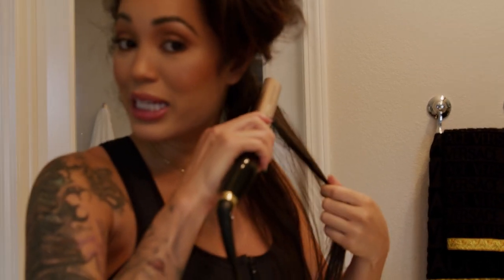So I'm pretty much just going to be straightening my hair because I'm mixed and my roots do not match my ends, as you can see. So I'm gonna make all of this here straight with the iron, and hopefully I do it as good as my hairstylist, because I technically don't normally do my hair, but we gonna see.